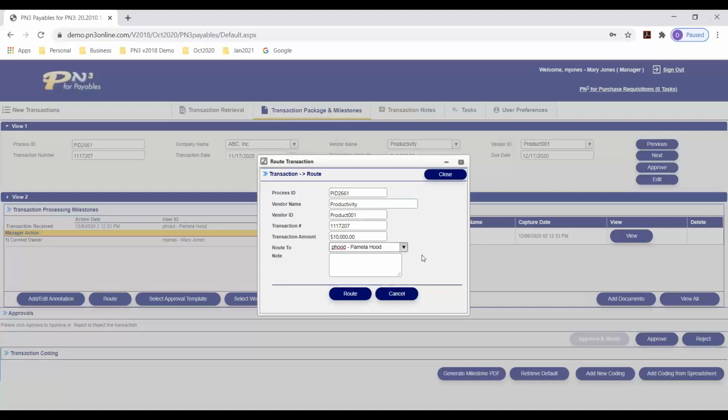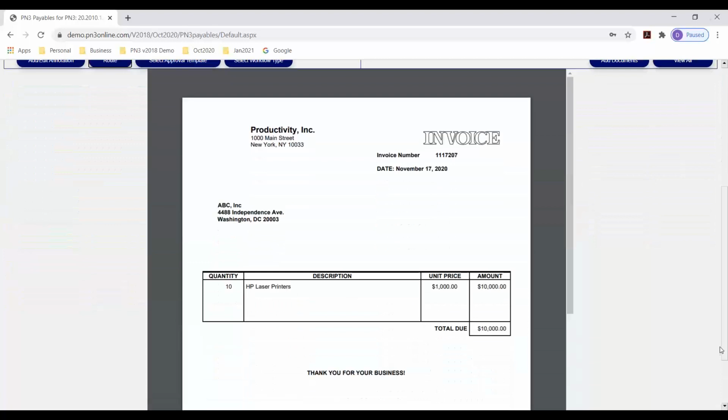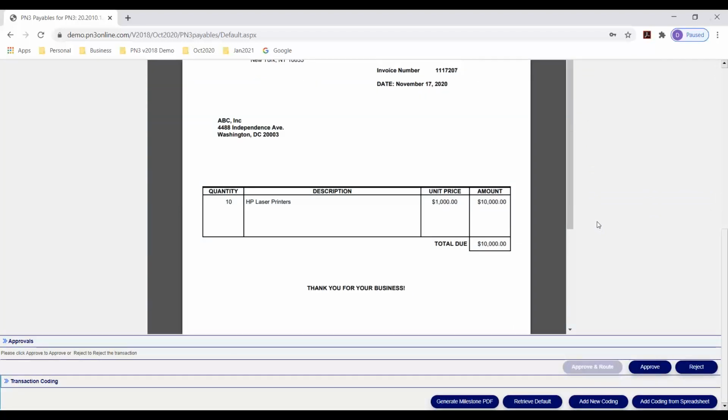I'm not going to reroute this one. I'm going to hold on to it because ultimately I'm going to approve it. I'm going to hit cancel here, and Mary says, I'm ready to approve this invoice. But before approving it, I'm going to code it.